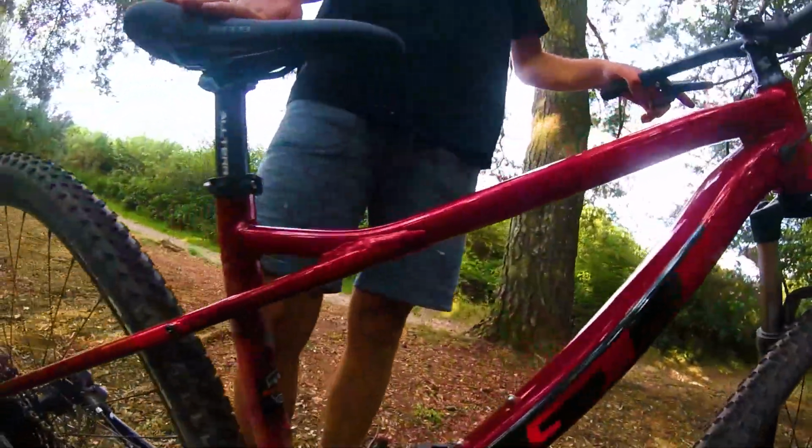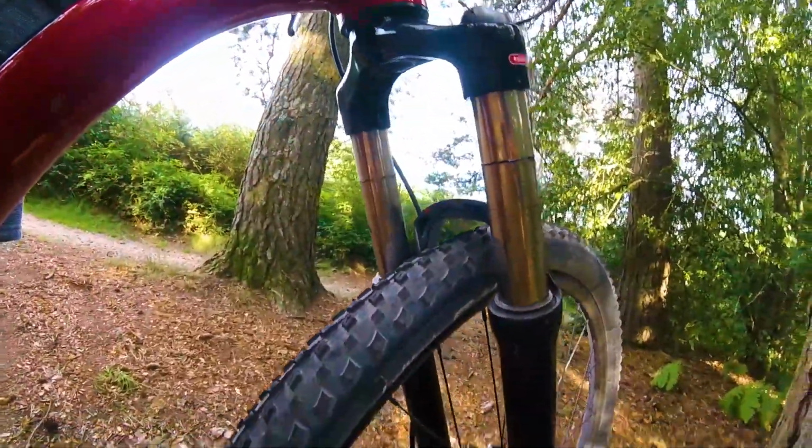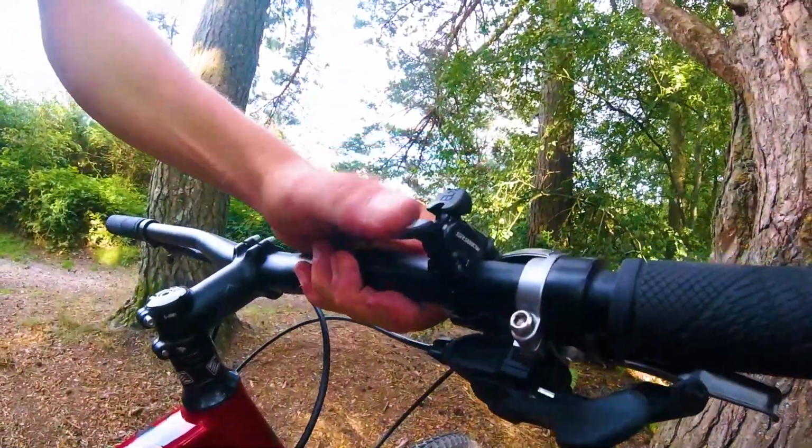Me and Tom are here. GT Avalanche 29er, 2.25 tyres, 11 speed? Even though it's 12 speed. 12 speed. And look at this, guys. Normally it's like down here, but you can stiffen it up. Stiffen and soften. Lockout is up there. Most aggressive geometry here. We're following Tom in.